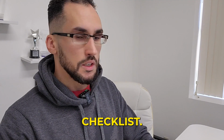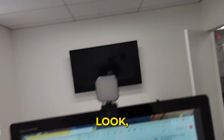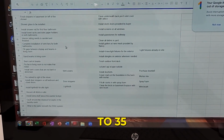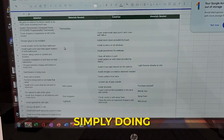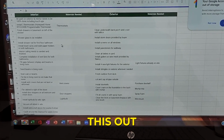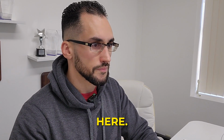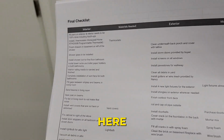Final checklist. So take a look. I put it together. We have at least, I don't know, 30 to 35 things on this list. All I'm simply doing is printing this out so I can get it over to the guys. Printing 5 copies here. All right, let's go check out the printer. Here we are.